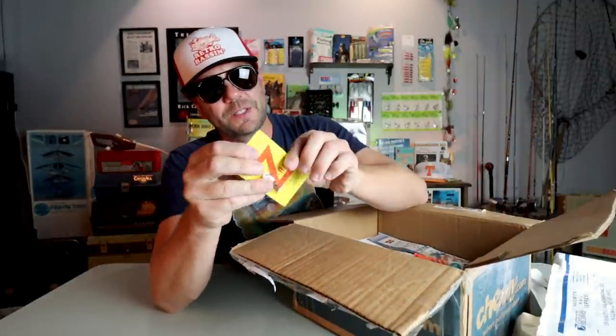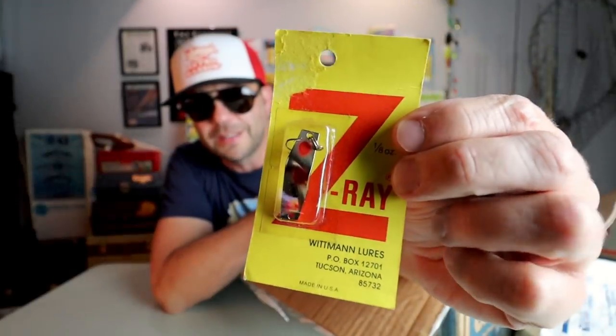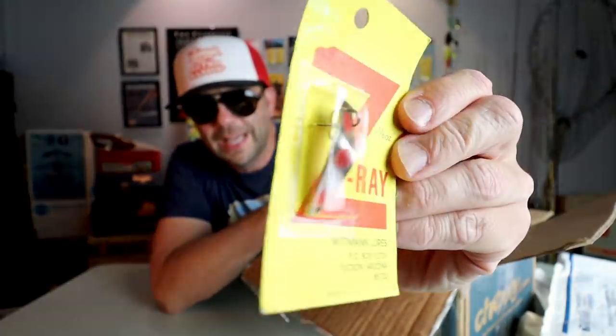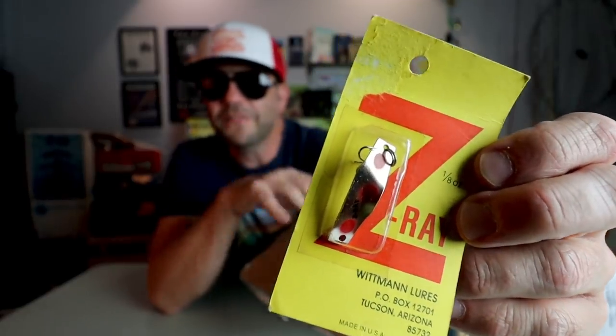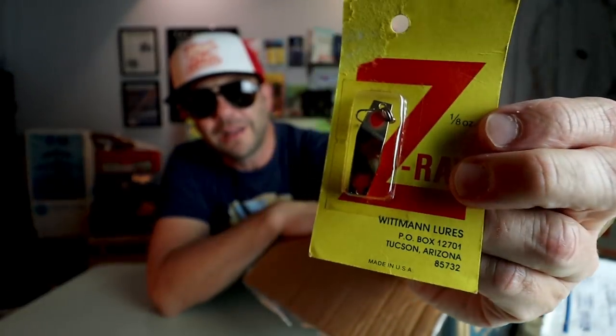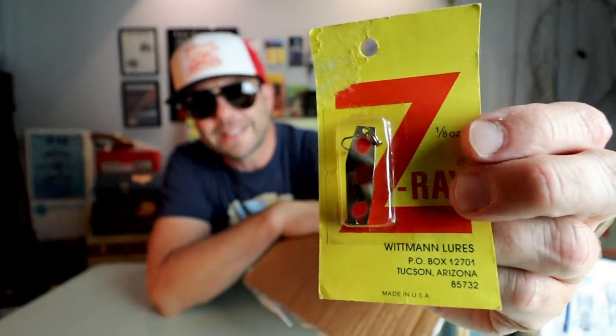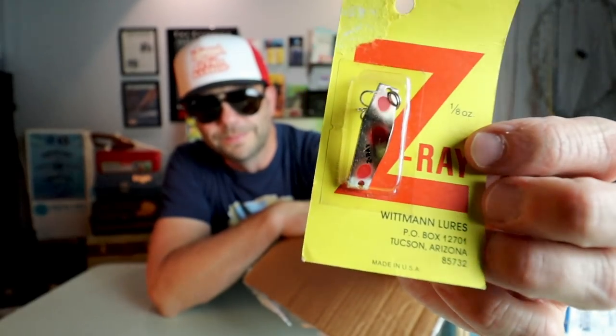Ooh, a little Z-Ray spoon from Whitman Lures. Oh, I've been seeing these in Cabela's lately, but I think this one is definitely old school. No website on the back. And this is a nice little ultralight spoon. Definitely meant for casting, not trolling, by the size and profile of it. But I bet that sucker would catch a little bass in a little creek. Woo!